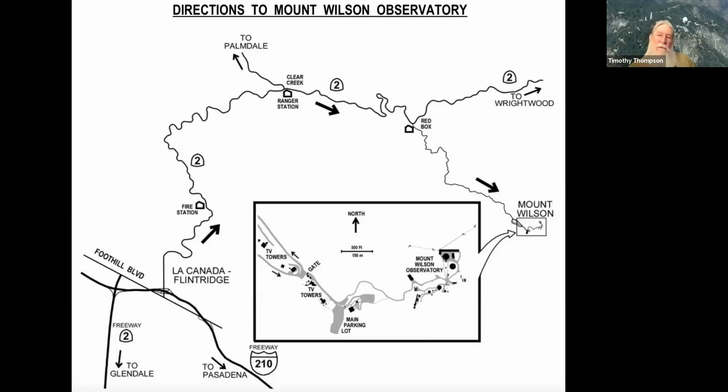From the ranger station at Clear Creek all the way down to La Cañada Flintridge and across the Angeles Forest Highway to Palmdale, that's a commuter road. So in the morning and evening on weekdays, there's a lot of traffic of people traveling over the mountains who work, say, at JPL or in the LA area and live in Palmdale, and use that highway pretty heavily. Once you go east of Clear Creek and head towards Red Box and Wrightwood, there's a lot less traffic.